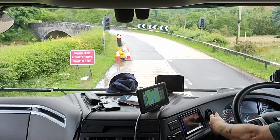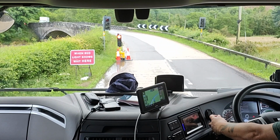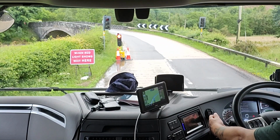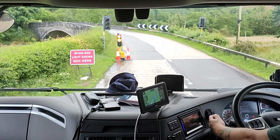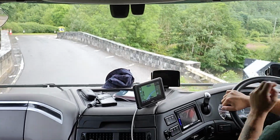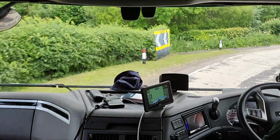Some mirrors. There's no one behind us. Well, there's a red car just coming up close to us now. Just coming up along the back of us now, followed by another one. Mirrors, lights are changing. Mirrors, the road tightens as we come round. However, the lights will be on red at the other side, so no bother.